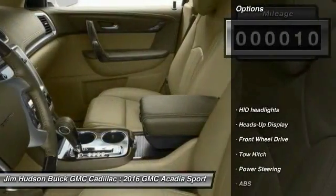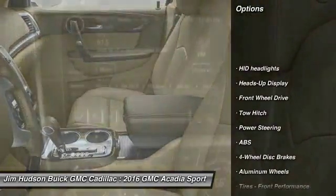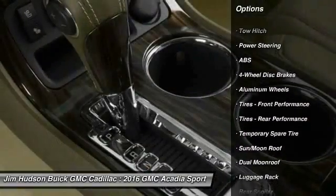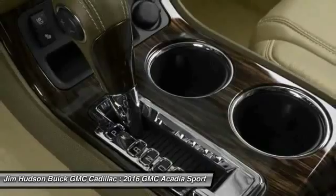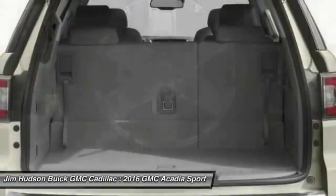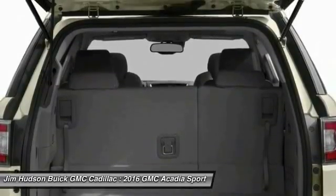Here are some of this vehicle's great options: stability control, keyless entry, remote engine start, traction control, steering wheel audio controls, navigation system, tow hitch, anti-lock braking system, power lift gate, power passenger seat.